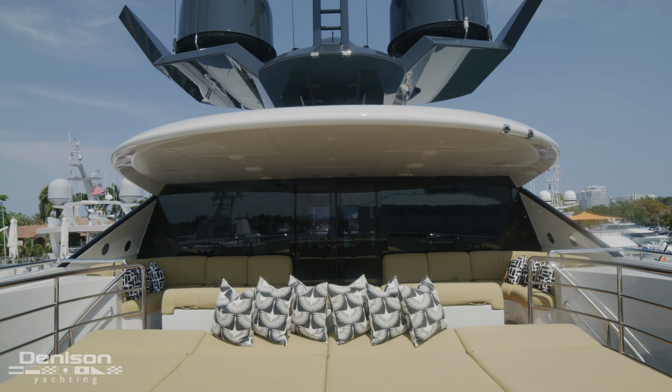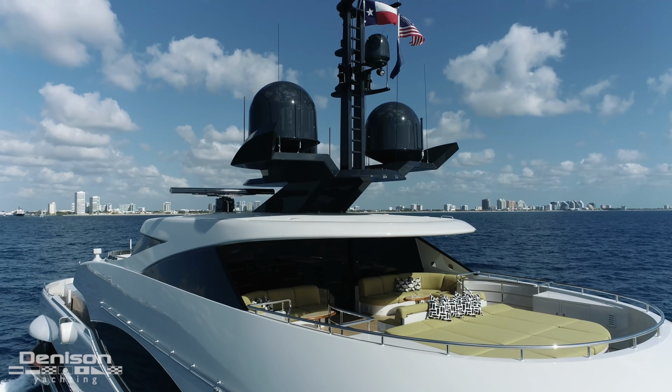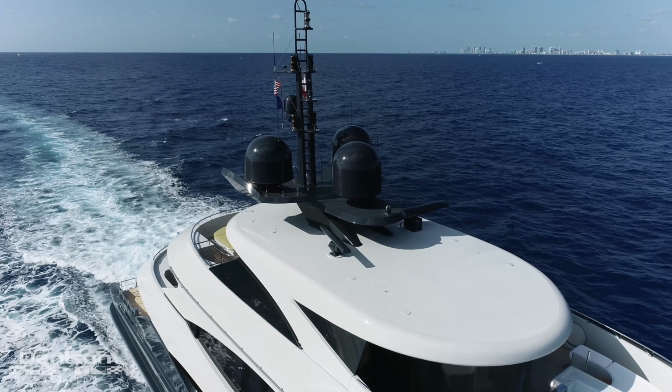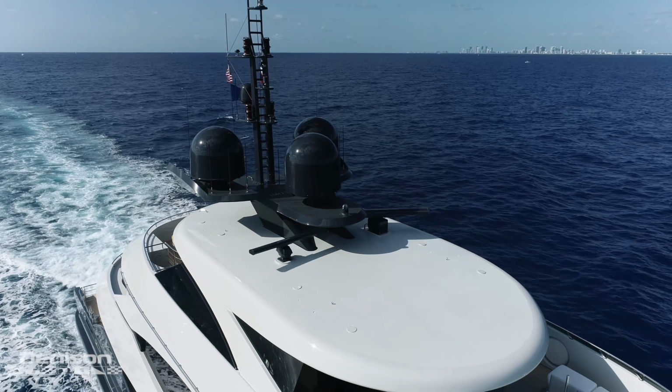From here, looking up, you get a real sense of Abbracci's size as you get a glimpse of the radar mast. Found up here are the radars that keep her captain in the know, as well as the 3 domes that keep the yacht connected with phone and TV service when you're away from the dock.